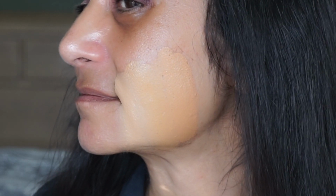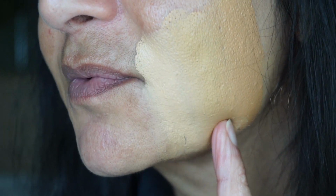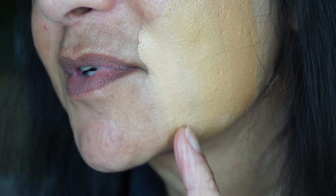Now let's do 405N, and I know this one's going to be dark, but let's just swatch all 3 together. So there you go. This is the original foundation, 350G, the new foundation, 350G, and the new foundation, 405N. So yeah, it is more yellow than the original formula. But I like the original shade better. It's more my tone, because this one's a little too yellow for me. And of course, for 405N, it's just a little too dark.